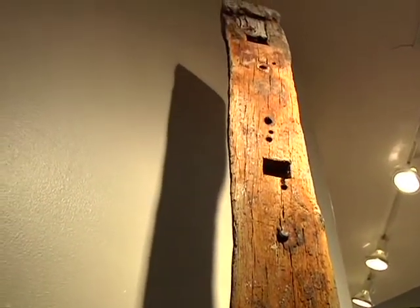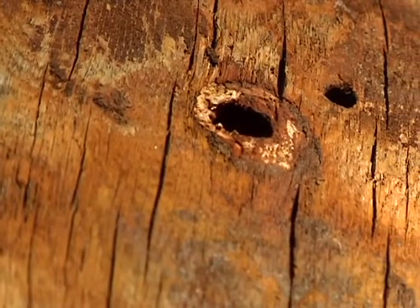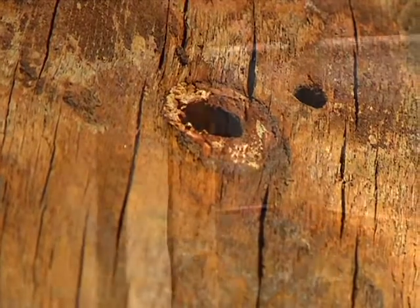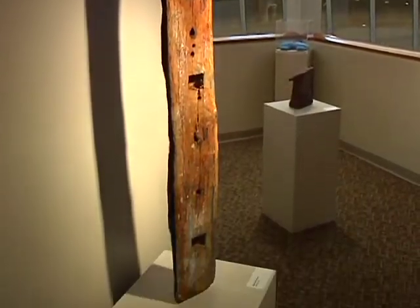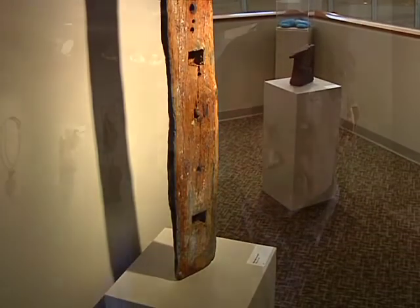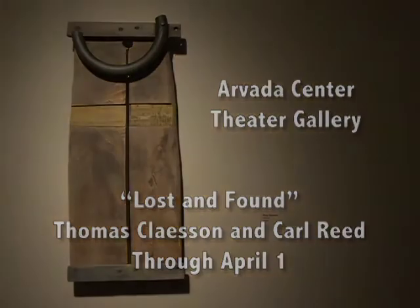And that one, the more I looked at it, I felt there was nothing I could do as an artist to improve it in any way. So that, I think, is a fundamentally important piece in the show, because that does raise the question in a very direct way, can something be a work of art if the human hand hasn't done anything to it, or what has been done to it was purely for functional reasons rather than aesthetic intentions? Lost and Found can be seen through April 1st in the Theater Gallery.